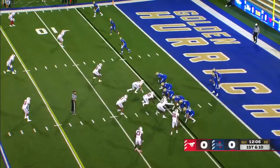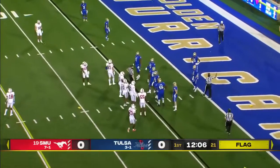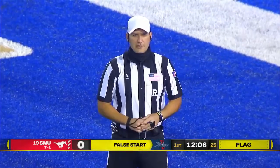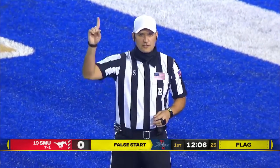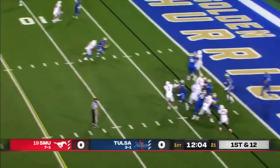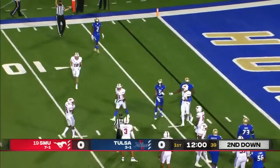We got to watch for his consistency and rhythm here in the first quarter. And a penalty right off the bat. Number 56. 5-yard penalty, or half the distance to the goal. Still first down. Smith will throw underneath. That gets back to the original line of scrimmage.